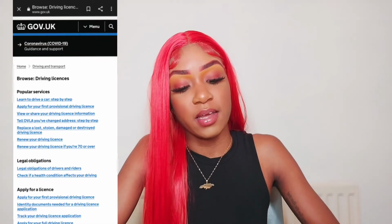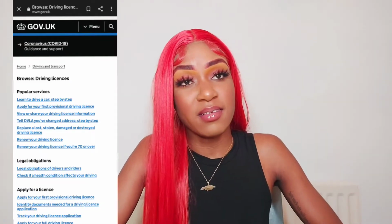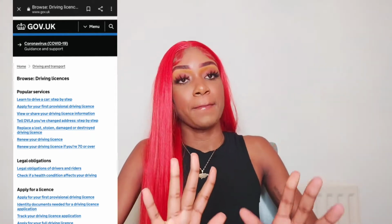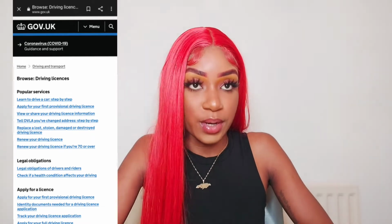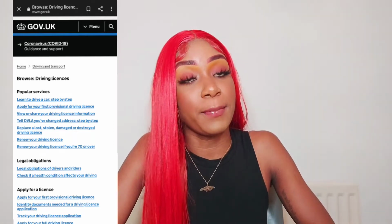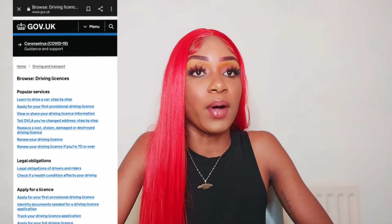After you've done that, you'll have your license number, so you're able to book a theory test. You'd go on the government website. Some people use other websites, but I would suggest going to the legitimate government website. You can book your test yourself. They will ask you to put in your postcode and they will bring up all the test centers close to you, and then you can choose the test center that you want to go to.